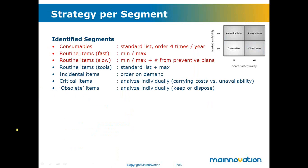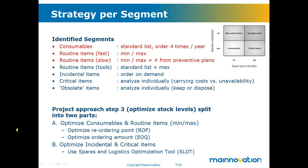The segmentation that we made there looks like this. The different segments: we had consumables, routine items, fast and slow, and incidental items, but the focus here for the analysis was on the critical and later on strategic items. The project approach was in fact cut into different phases. Optimize the consumables and routine items by optimizing the reordering points and the economic order quantity. And for the incidental and critical items, which in our translation are also the strategic items, for those specific items we use the spares and logistics optimization tool.